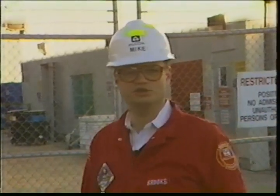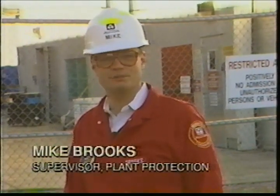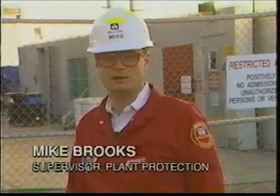Amazing, isn't it? How a single spark or a single thoughtless act could touch off such destruction and injury. The tragedies that you have just watched involve flammable liquids and chemicals, materials that when ignited can result in violent, devastating fires. I'm Mike Brooks, supervisor of the Plant Protection Department at Warrick Operations.